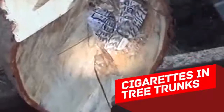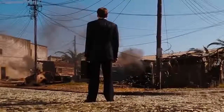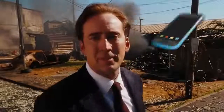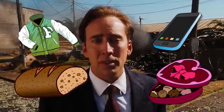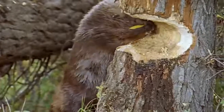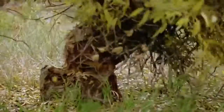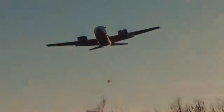Cigarettes in tree trunks. Sometimes you just don't expect to find something inside certain things. It's easy to suspect someone hiding illegal stuff inside the mobile phone, in their clothes, in a box of chocolates, or in a loaf of bread, but definitely not in tree trunks, because these huge raw pieces of wood won't be of any use to smugglers. It makes sense, but sometimes smugglers might surprise you with their ingenuity.